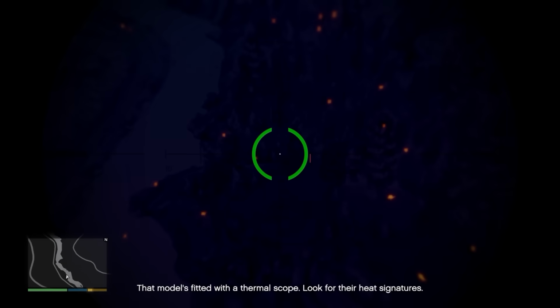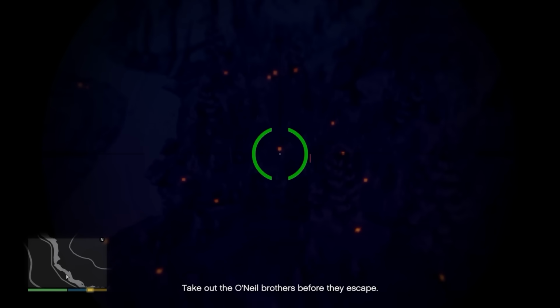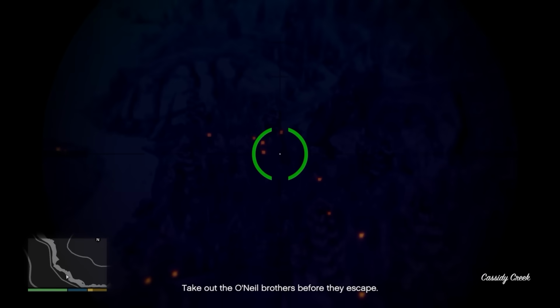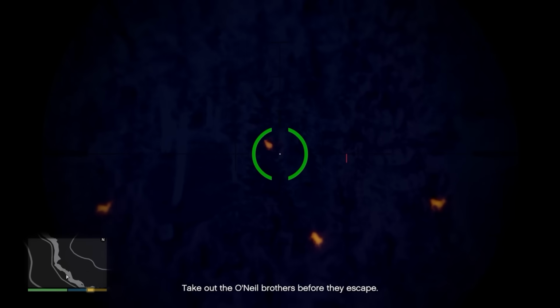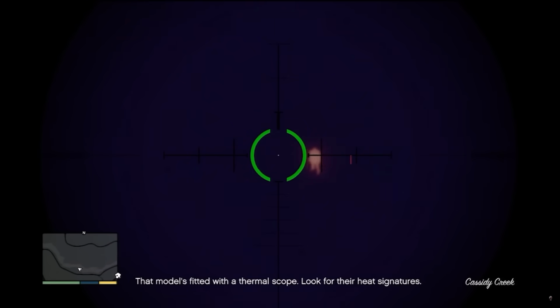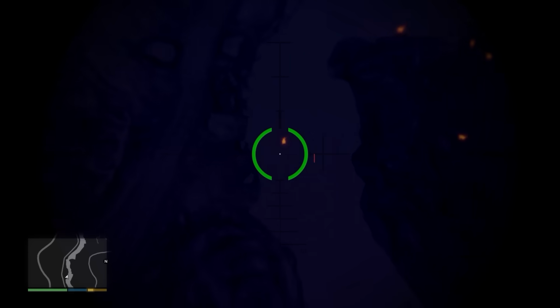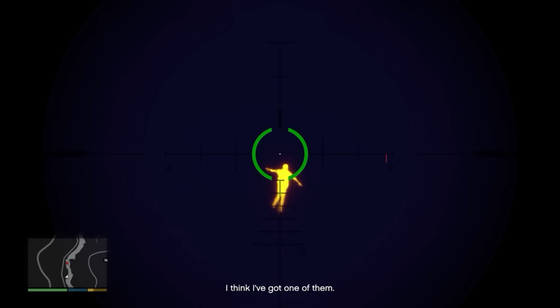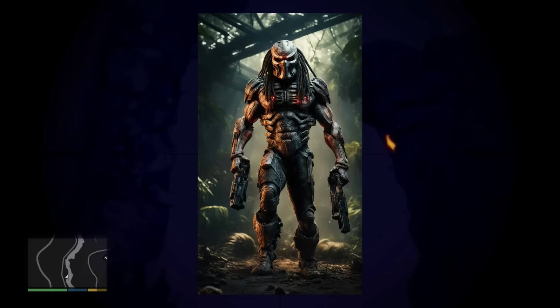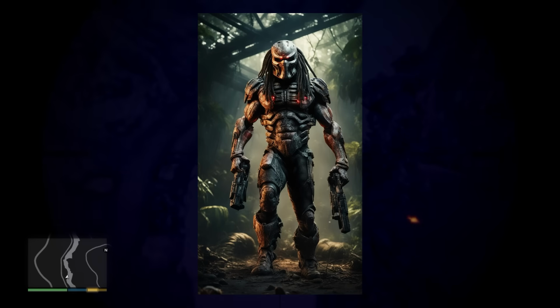In the mission Predator, Michael uses a thermal sniper rifle to hunt down the O'Neill brothers in the woods. Now, one of the Easter eggs in this mission is if you look down to the bottom right, you'll see Bigfoot just standing there for a few seconds. That's a bit creepy. But what a lot of people didn't notice is this entire mission, even the name, is a massive Easter egg. Of course, the mission is called Predator, and in this mission, Michael basically acts as Predator. If you've seen the movie, you know this is exactly what Predator does.